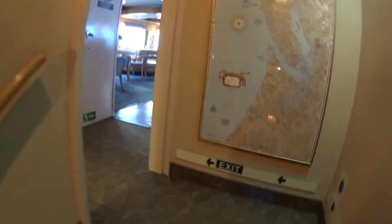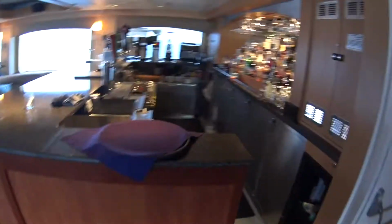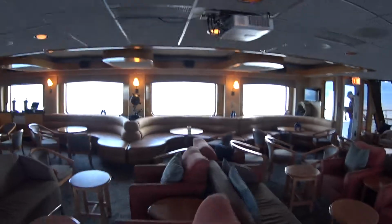And now let's go to the upper level, level 200, which is where the lounge is and where we will find other East Coasters here. This is where the bar is, fully stocked bar, lounge. And that's the bow of the boat.